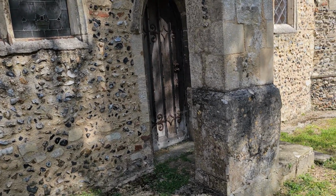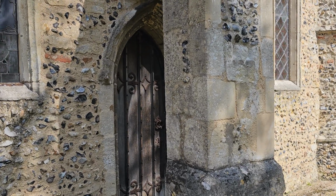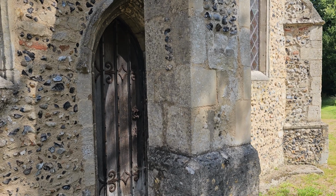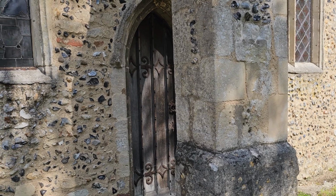Yeah. So this is a flying buttress because it doesn't come all the way down the wall. There's a technical way on how these buttresses work, and they make absolutely no sense, but they do work.